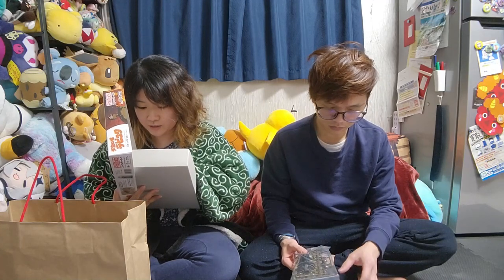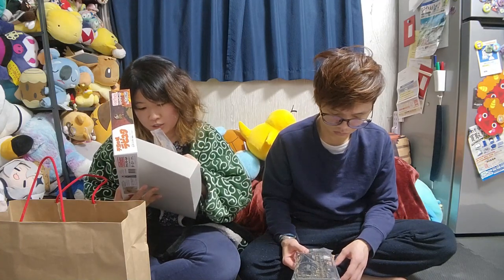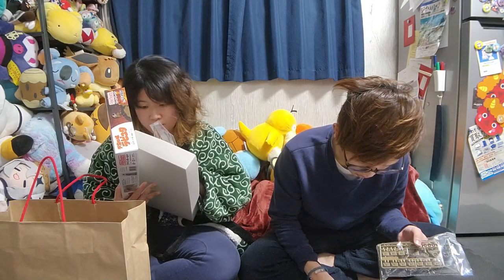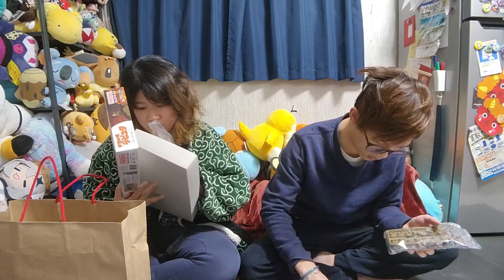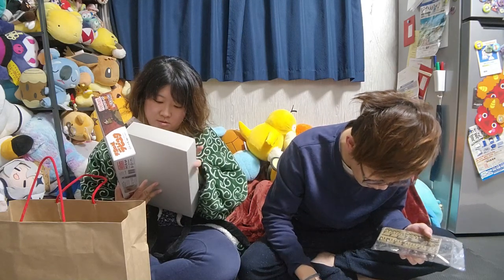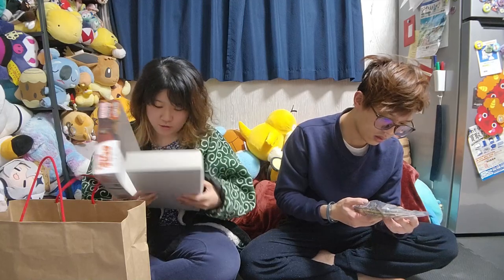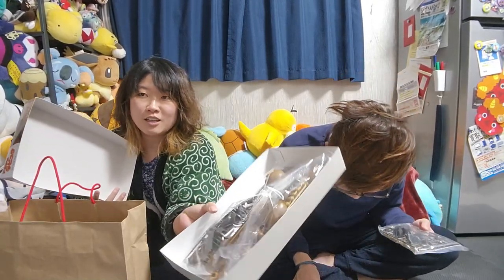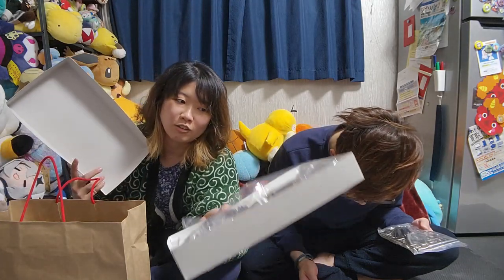But the face, is it metal-like? Or do we need to color that? I think you need to... I'm not sure, I can't really see the metal face of it. Oh, there's like small stickers for the... Because it comes with the character pod.